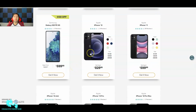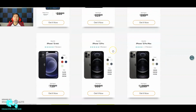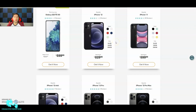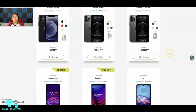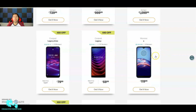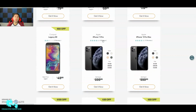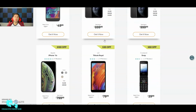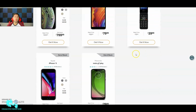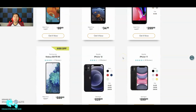Then of course we have the iPhones. These are basically regular price. Of course, iPhone 12 is $829. The iPhone 11 is $600. These others, I wouldn't pay $120 for that, that's for sure. $80, nope. This was a good phone when it first came out at $60. It's kind of decent, but like I said, Moto G Fast all the way. And then of course iPhones are just expensive. We still have flip phones, but the Moto G7 Play was another good phone, but like I said, the Moto G Fast is just better.